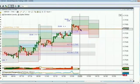It's in profit right now, and you already could take a profit for 100% if you wanted to. But let's see how it finishes out with the rest of the hour.